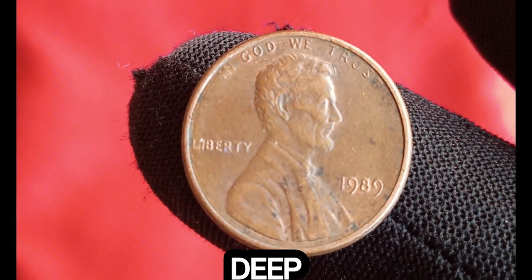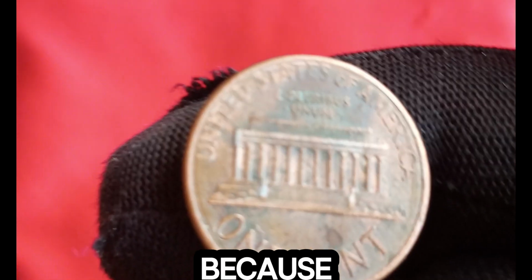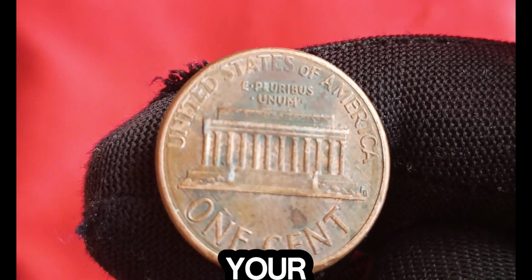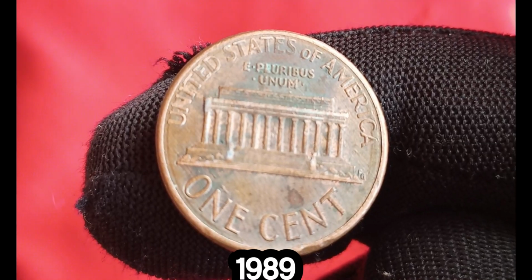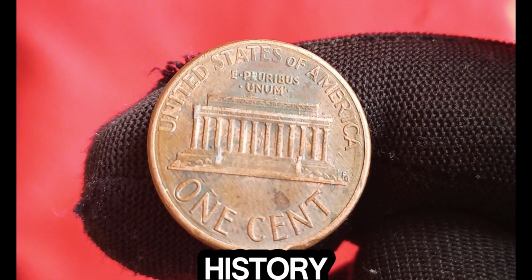Today, we're diving deep into the 1989 Lincoln cent, a coin that's more than meets the eye. Stay with us, because what we're about to uncover might just blow your mind. The 1989 Lincoln cent is part of one of the most iconic coin series in American history.